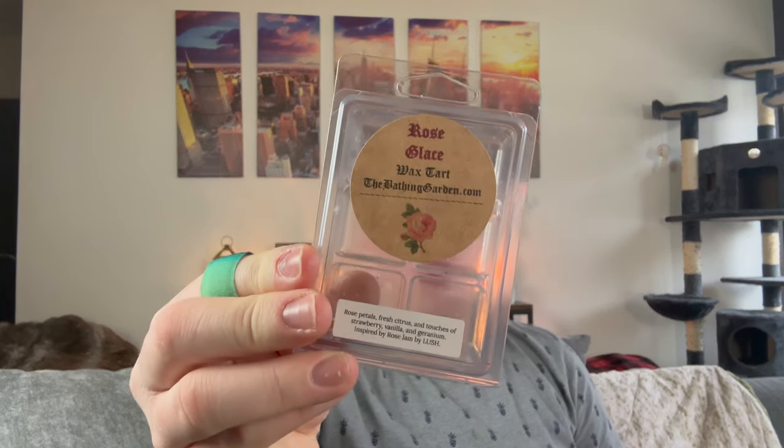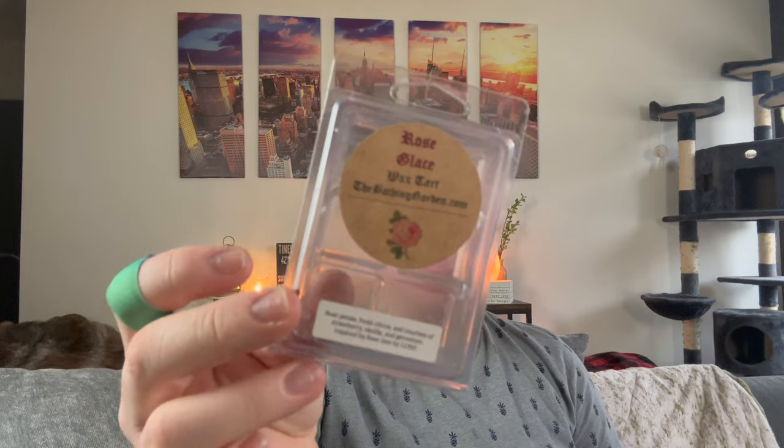This is Rose Glacé. There we go. Which is a dupe of Rose Jam from Lush. Rose petals, fresh citrus, and touches of strawberry, vanilla, and geranium, inspired by Rose Jam by Lush. It smells just like Rose Jam. If you've never smelled Rose Jam, it's quite unique. It's sweet. There's a little bit of lemon, but it's more of like a candied rose. It's beautiful. It's strong. I did that in my office.